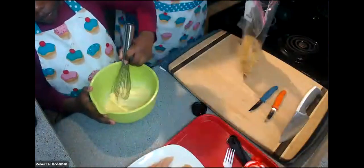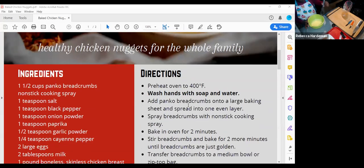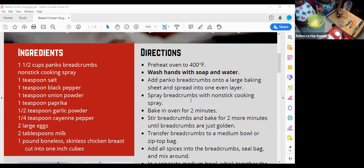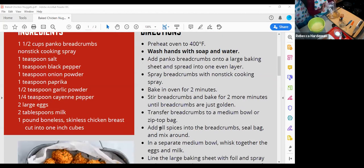We're going to add those breadcrumbs. I think you're good, baby. I know I'm good. I mean, that's enough. All right, I'll take this. Okay. Gotta get a little dredging station going, but you're going to do the seasoning first. So all the seasonings are going to go into this bag. So you need 1 teaspoon of salt. 1 teaspoon.